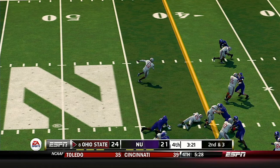Throws it to the halfback on the screen. Tackle made at about the 17-yard line. That makes it first and 10. They'll get him for a loss. Offensive line needs to do a better job of not only handling the defensive linemen, but getting up to the linebackers. That way the ball carriers will have a little bit more room to get to that second level.